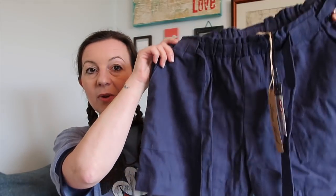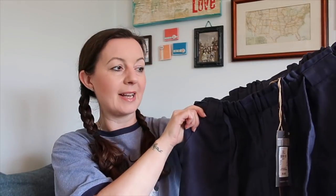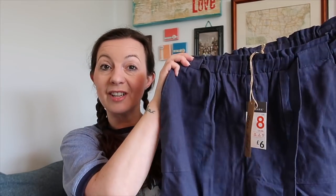I have also bought new shorts from Primark this year. These are like a linen one. They need a bit of an iron. I bought them in black as well. And again, they've got the tie at the front. They are £6. They come in different colours, but again, they look like I'm wearing a little skirt. I quite like that, but you can dress them up or dress them down.